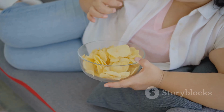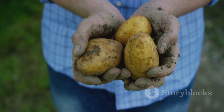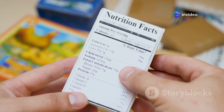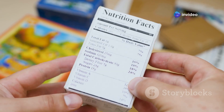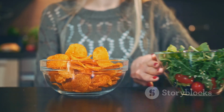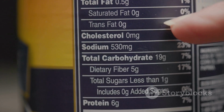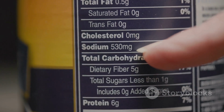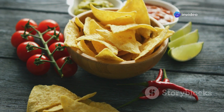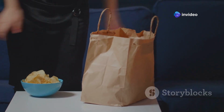This isn't about demonizing a snack. I'm the last person to tell you not to enjoy the fruits of someone else's hard labor. It's about being an informed consumer. Understanding what you're eating is just as important as enjoying it. Knowing that Pringles are a high-sodium, high-fat treat allows you to make a conscious choice. You can enjoy them as part of a balanced diet, savoring them for what they are: an indulgence.